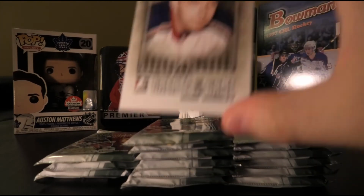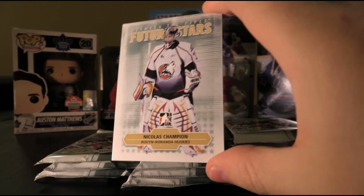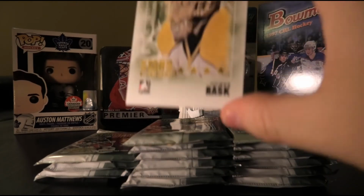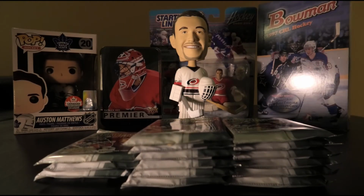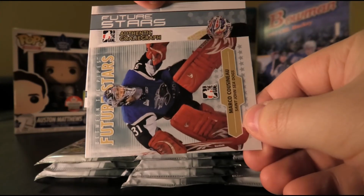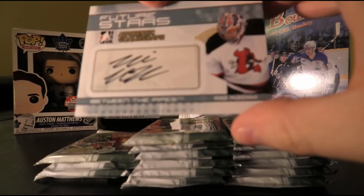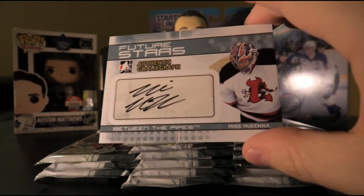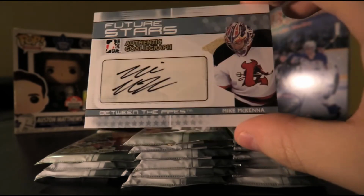Wayne Rutledge, Gump Worsley, Mark Dekanich, Nicholas Champion, everything except the NHL, Tuukka Rask, Johan Backlund, and we have autograph of Mike McKenna. That's pretty neat. He's got a good media presence nowadays. He's made his way around a lot of pro teams, so it's pretty cool.